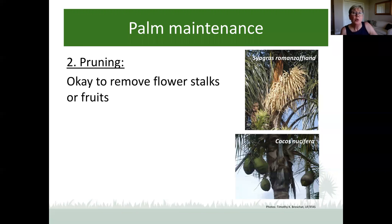All right, quickly removing flower stalks or fruits is a perfectly fine practice. In fact, producing flowers and fruits does take energy out of a palm, so it's not a bad thing to do. Now, in some cases, like a coconut palm that's near a sidewalk or a structure, it's probably a good idea to take those fruits off.